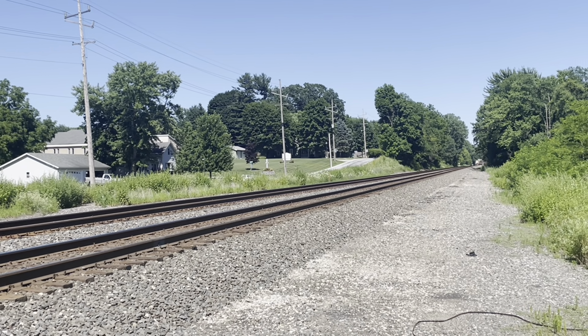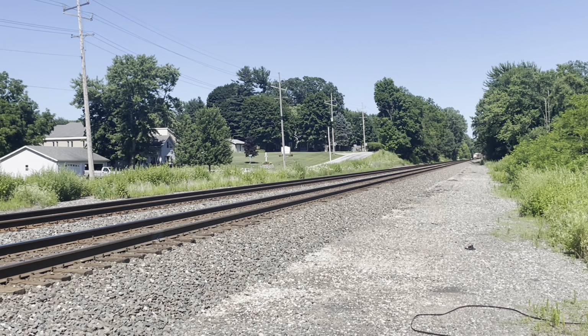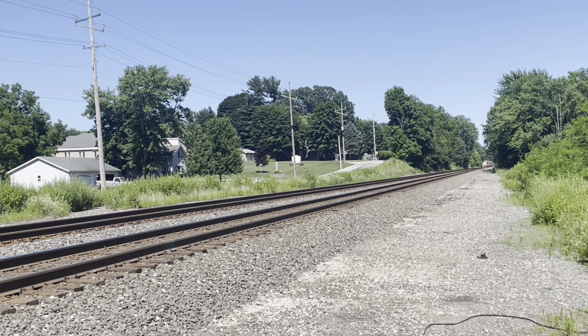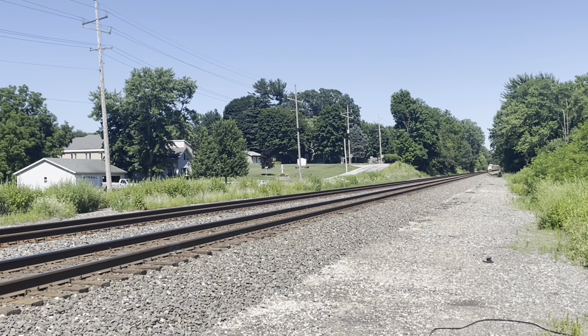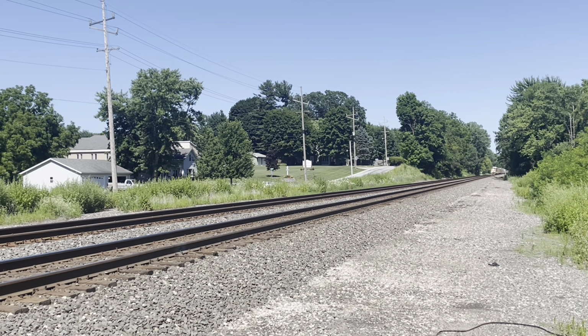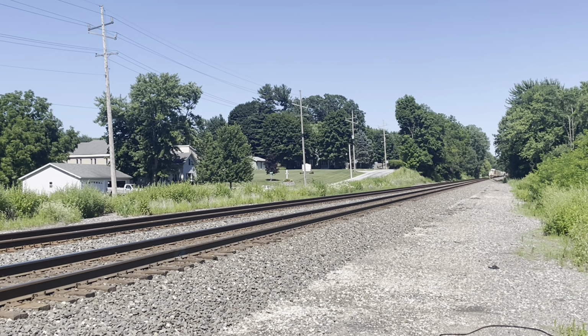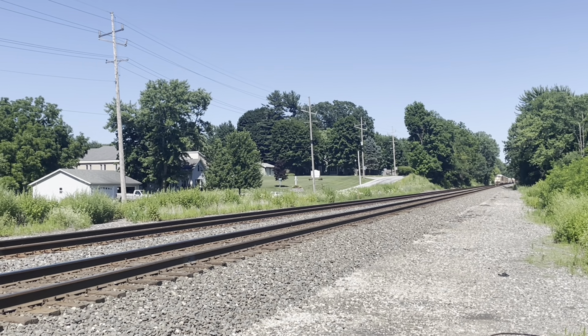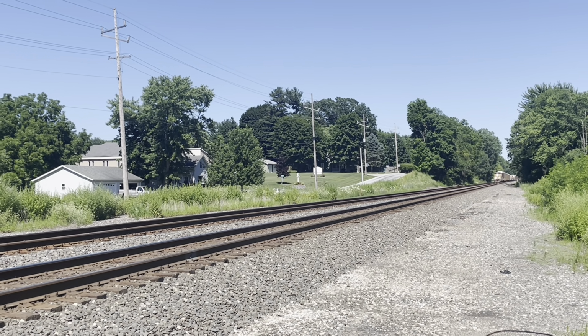Okay, this time we have some foreign power on the point. I see armor yellow, and that signifies that it belongs to the greatest railroad in the world, the Union Pacific. This is probably a UP interchange train for Proviso.